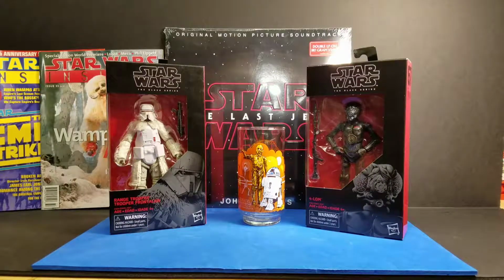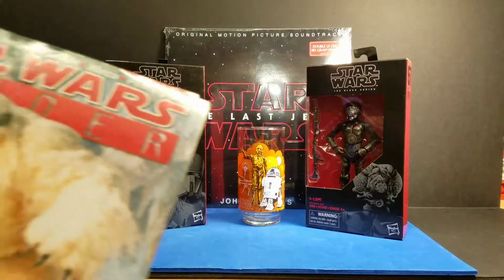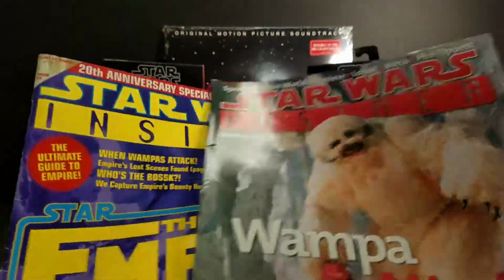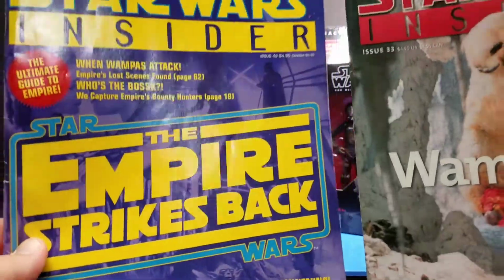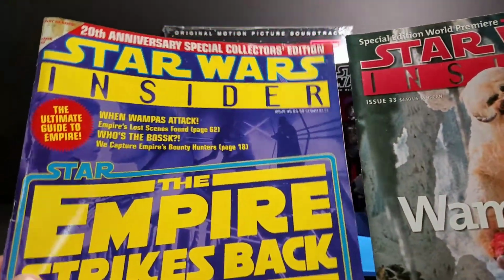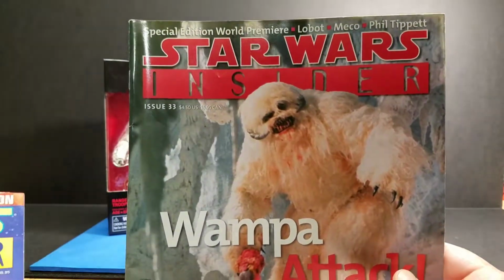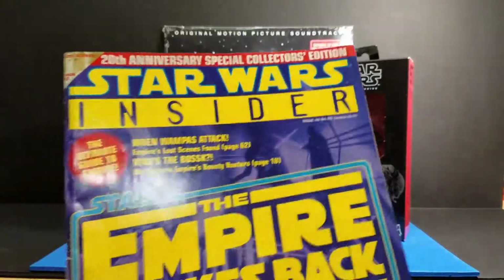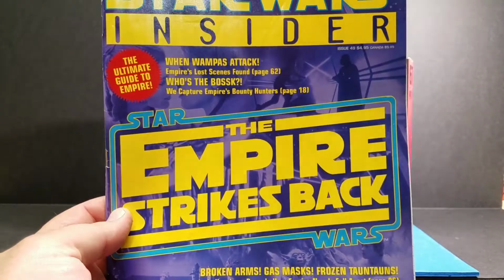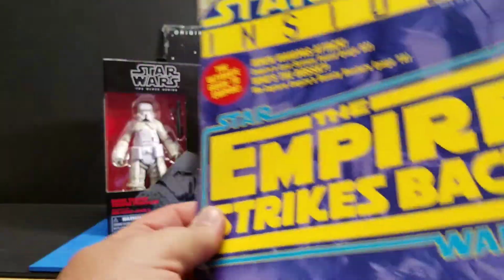So next, I got these 2 vintage Star Wars Insider magazines. I got them at Half Price Books. They didn't have a price on them, so I took them up front to purchase them, and the lady just sold them to me for 50 cents apiece. So that's really cool. This one here is from 1997 when they released the special edition trilogy. And this one is the celebration of the 20th anniversary of Empire Strikes Back, which would have been published in the year 2000.